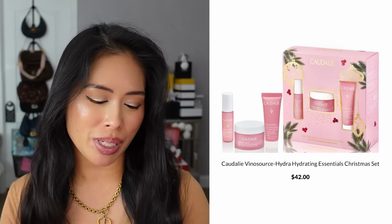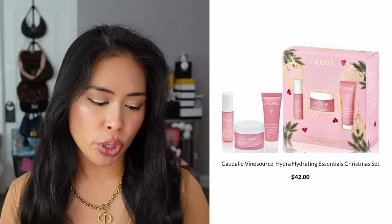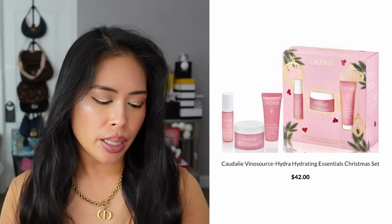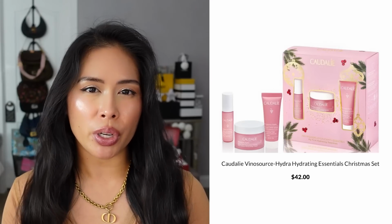But they have this new set. It's the Caudalie Vinosource Hydra Hydrating Essentials Christmas set. And this contains the Vinosource Hydra Grape Water Gel Moisturizer, Vinosource Hydra SOS Thirst Quenching Serum, and the Vinosource Hydra Moisturizing Mask. Now, I've used their moisturizer. I love their Vinosource in general. That line focuses on hydration. It really helps if you have dry skin, which I tend to have kind of dry skin during the winter. So that's a great set, and that's $42.